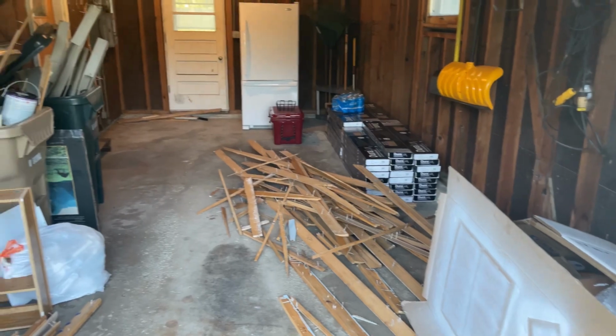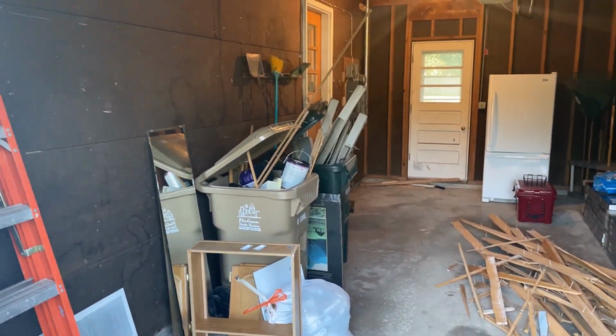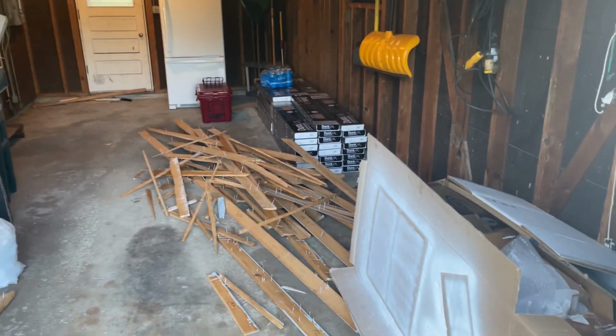Okay, day three at the house. We're not super excited as we have been the past couple days, but I'm gonna show you guys what we did all yesterday, and we got some more painting today, and yeah, just keep working today. Here's the carnage in the garage. Definitely gotta clean that up at some point.